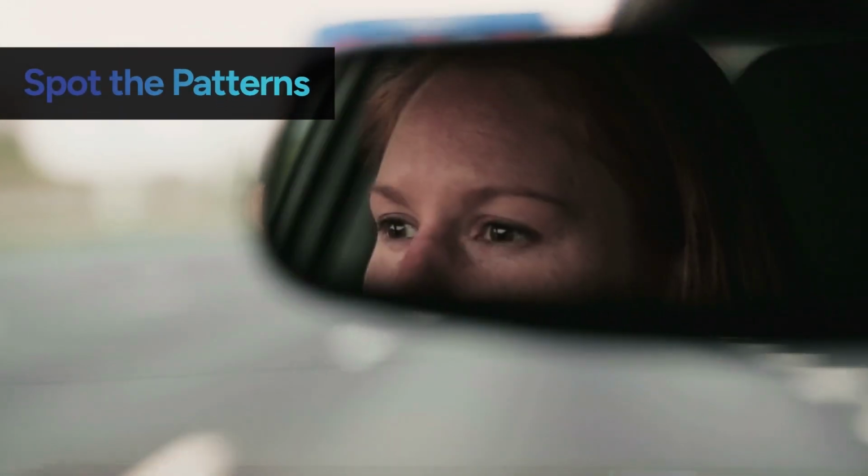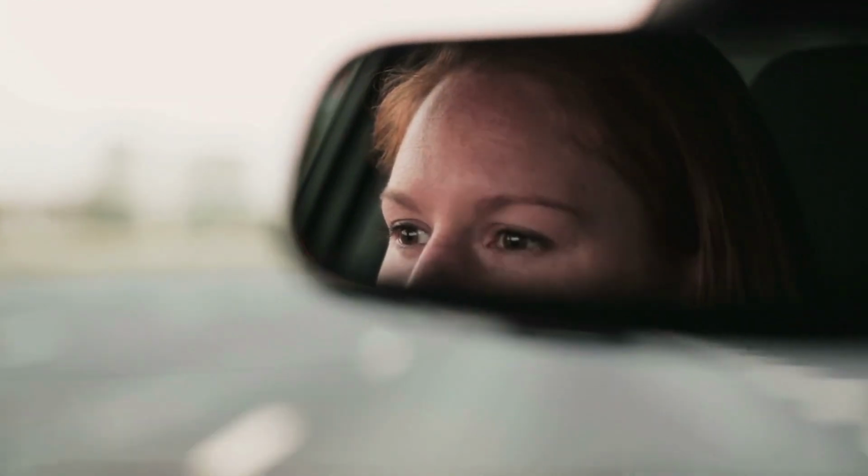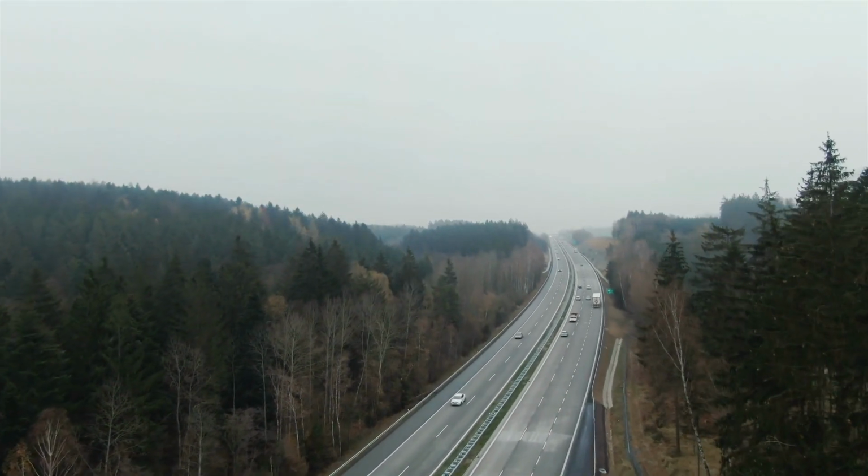Spot the patterns. Keep an eye out for patterns in other drivers' behavior. Do they always veer out of their lane? Are they last-minute mergers? By catching on to these patterns, you can predict their moves and adjust your driving accordingly.